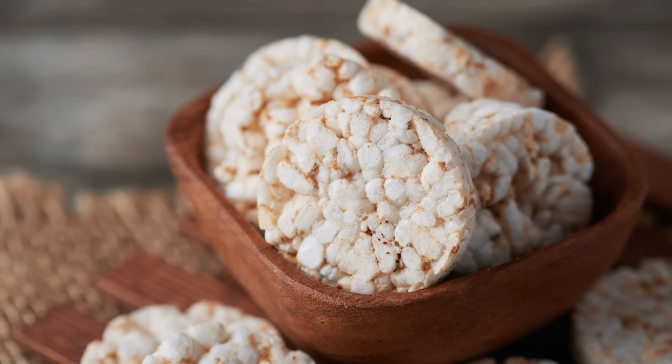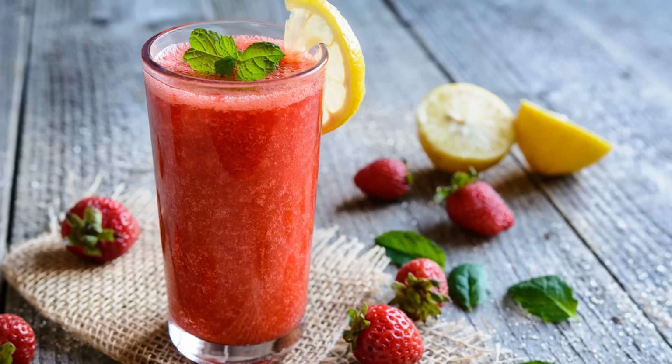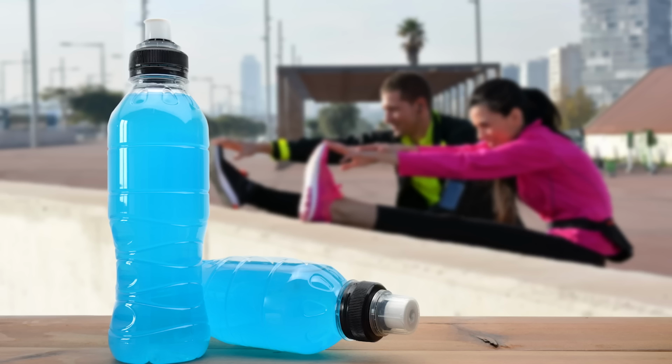I personally have my pre-workout supplement with a banana. But some other examples of good carb sources prior to your workout are rice cakes, a fruit smoothie but no protein powder in this one, and a sports drink, but be wary that it does have a lot of sugar, so I wouldn't use this every single workout.